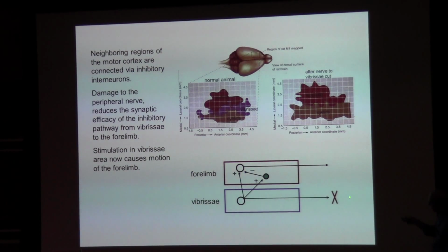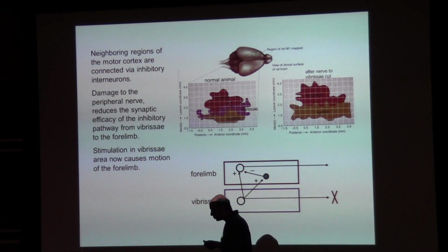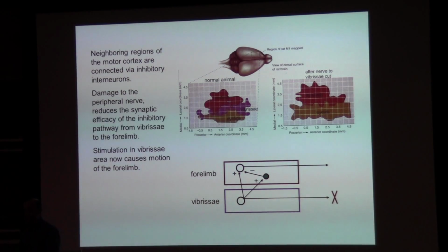Now, when this pathway has been cut, there's plasticity that takes place in the motor cortex, and that has to do with weakening of this inhibitory connection. So now, when you stimulate here, of course you don't get activity in the vibrissa, but that stimulation spreads to a neighboring neuron because this inhibition has been weakened, so you get activity in the forelimbs. So the plasticity that takes place in the motor cortex following peripheral nerve injury is due to weakening of existing inhibitory lateral connections between these regions. When that inhibition becomes weakened, the stimulation gets spread.